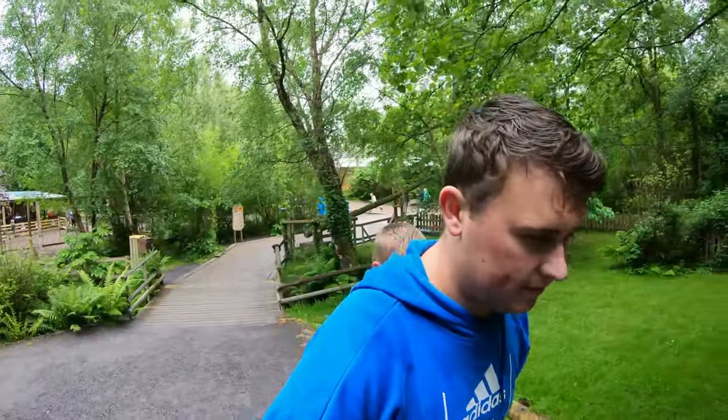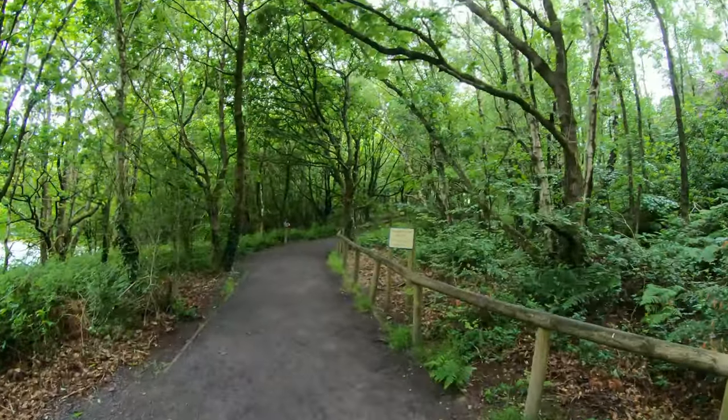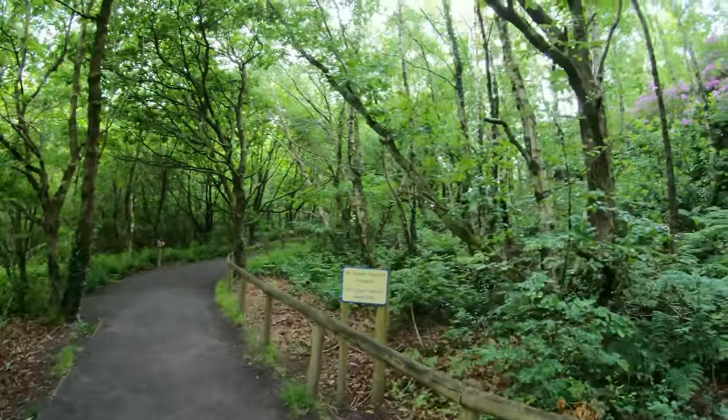Right, enough of that. It's back to the coaster for my very first ride on this. You've been on it. Yeah. You liked it. Yeah, it was good. It's not raining now either. Quick and easy. Short and sweet. That's what we like. Let's head back on the Green Dragon. Here we go, my first ride on the Green Dragon coaster.